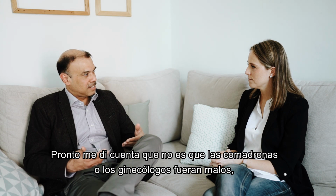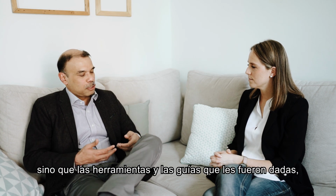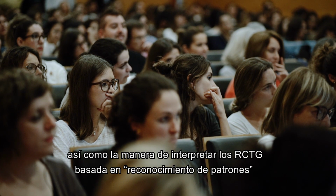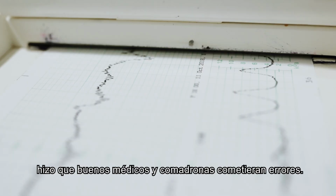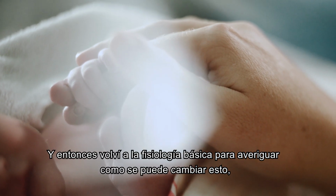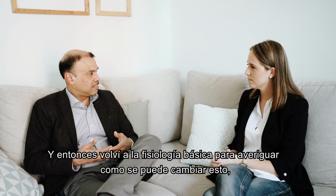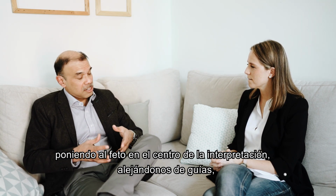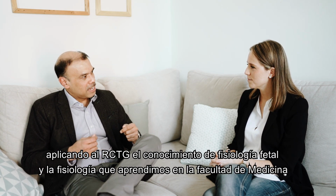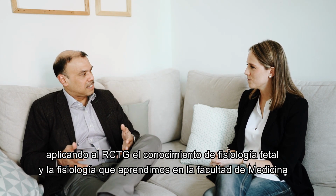I soon realized it's not the midwife or obstetrician who were bad. It's a tool that they were given, the guidelines and the way the CTG was interpreted based on pattern recognition. That was making good doctors and good midwives make mistakes. So I then went back to basic physiology to find out how do I change this to put the baby in the center of fetal monitoring, moving away from guidelines, using the knowledge of fetal physiology and the physiology that we learned in medical school back into the CTG.